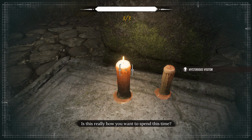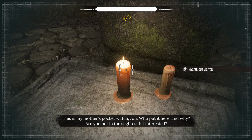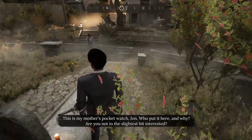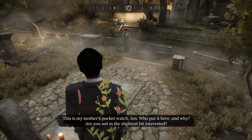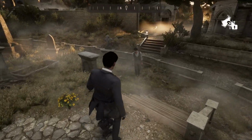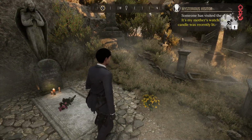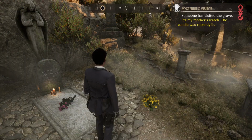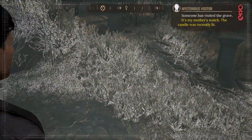Is this really how you want to spend this time? This is my mother's pocket watch, John. Who put it here and why? Are you not in the slightest bit interested? Someone has visited the crypt. It's my mother's watch. The candle was recently lit.